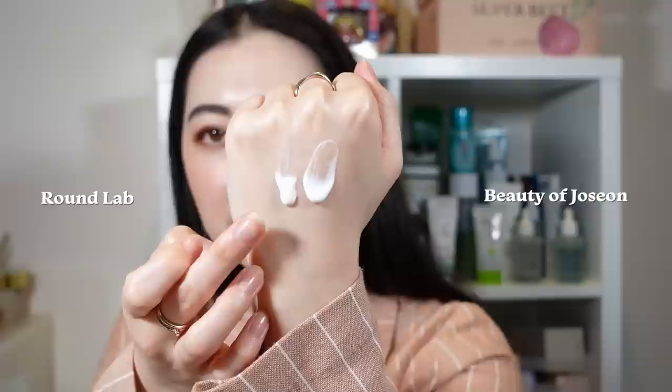Everything about them is similar. The packaging, like the same tube packaging, same lid and everything, the texture, how they both blend out seamlessly, like they are incredibly similar. Let's do a quick side by side so you guys can see. So this is Round Lab. This is Beauty of Joseon.